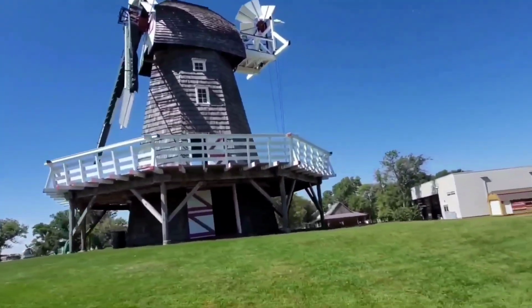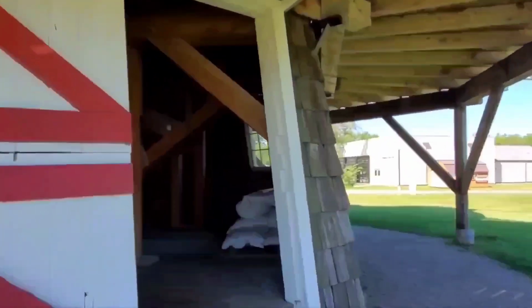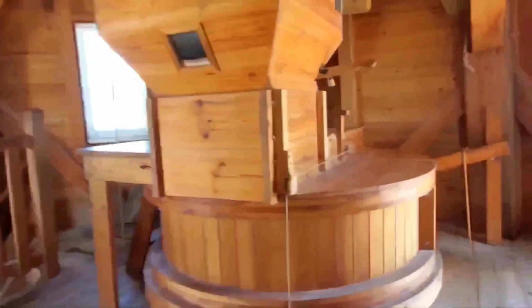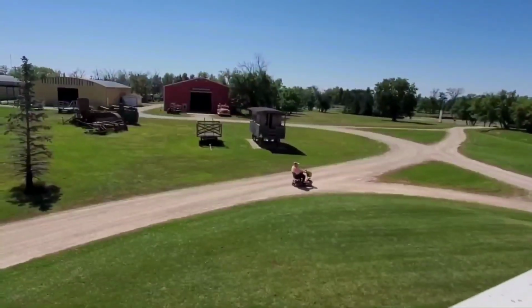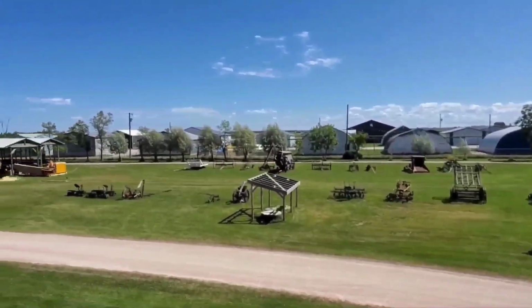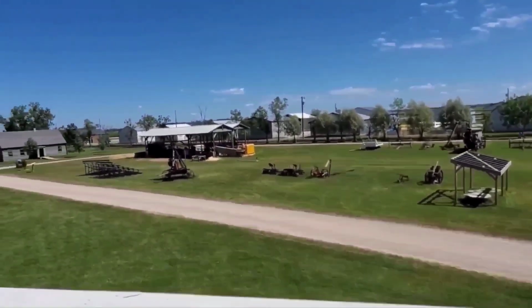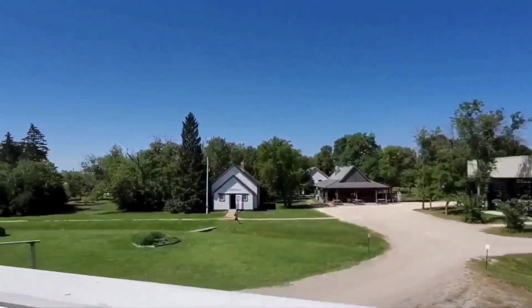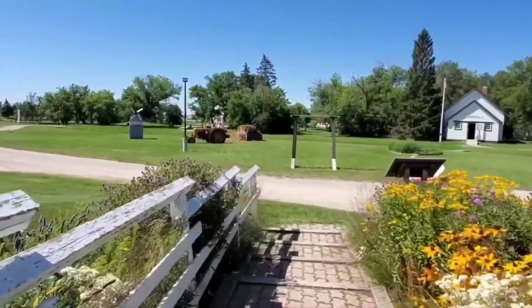Windmill was used to convert wind power to mechanical power to turn large grinding stones to crush grains into flour for breads. In 2000, the first windmill of the Heritage Village was destroyed by arsonists. It was quickly rebuilt in less than 1 year with assistance of Dutch millwrights. Small windmill.